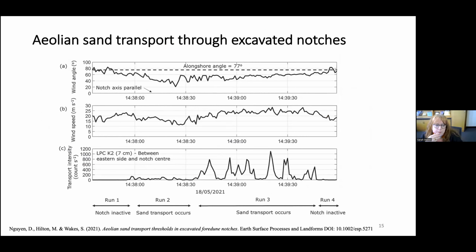So this is the second paper we published from Dept's PhD work, and this was really then looking at the sand transportation through the excavated notches. This was concentrating on measuring, or trying to measure, what was going on in terms of that sand transportation. This data was using the Wenglers, which are laser counters. They're actually designed, I think, to count pills, drug tablets. But they're relatively sensitive, and seem to be pretty good at counting grains of sand going through them.